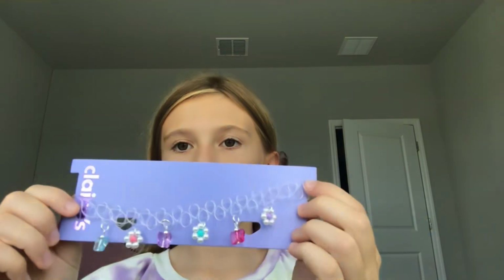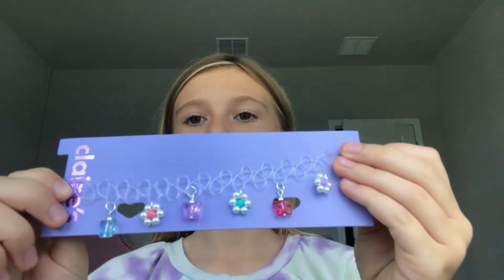So here is what I have. And I'm going to try it on, guys. I already tried it on and it's big on me. Guys, if y'all know how to make this smaller, please tell me how in the comment section. Because this is big on me. I don't know why they made it like this at Claire's.